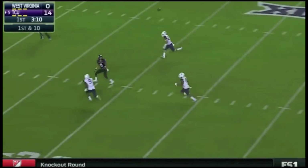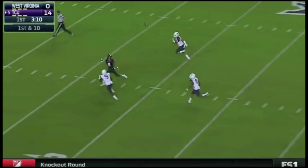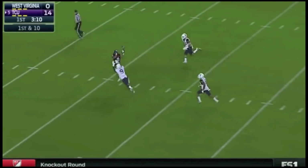And look at Josh Doctson's body control as he makes this reception. Look how he's able to just go up, contort himself, twist in the air, frame the football, concentration. He's expecting contact, and yet he's still able to make the reception. The concentration level here is so important when evaluating body control.